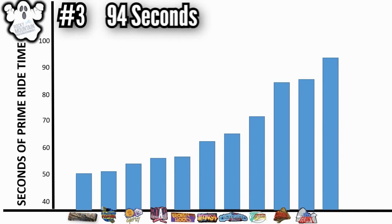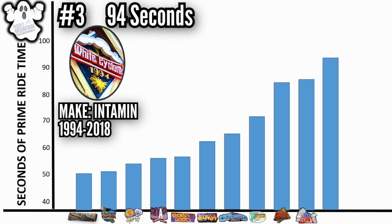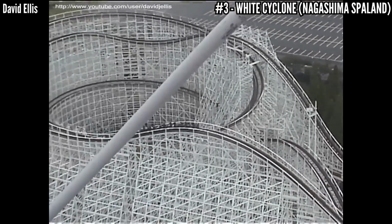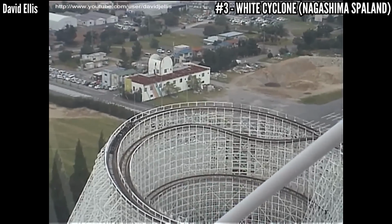In third place with 94 seconds is White Cyclone at Nagashima Spaland, built by Intamin, operated from 1994 to 2018. This is the most visually impressive ride in the list, just an enormous structure, and like Intamin loves to do, it has a high drawn-out helix.